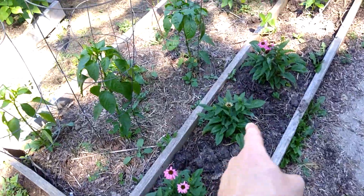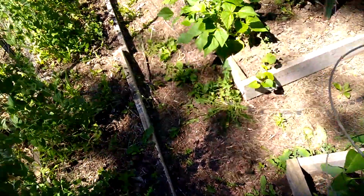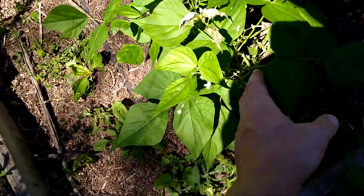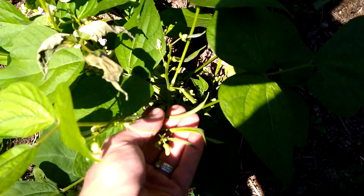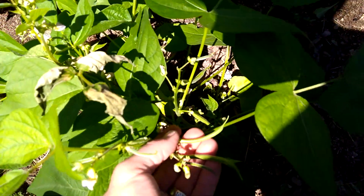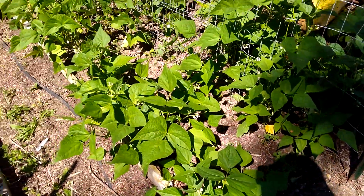Got some coneflowers that I bought this year at the neighborhood plant sale. Those are looking happy. Then, this is always an exciting time of year. One of my favorite vegetables, probably maybe the favorite. Almost ready to pick. Maybe one to two more days, we'll start getting some beans.